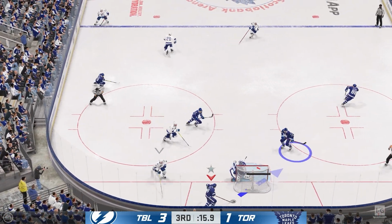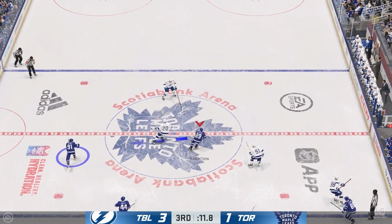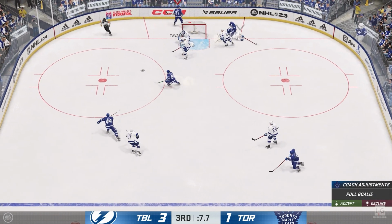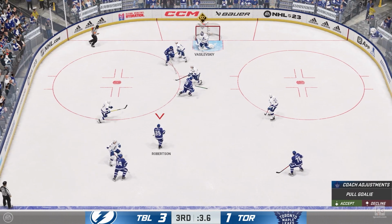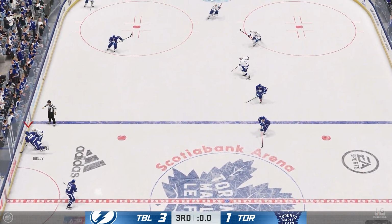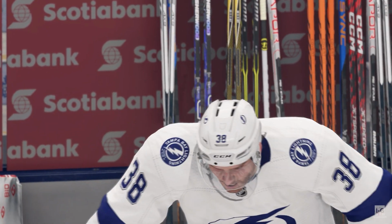Toronto's got possession here in their own end. And now it's over to Nylander. From the right wing, he moves into the middle. Stays with it. Off the deflection. Comes up with a big pad save to deny. Oh, turns it aside once again. And there's the final horn, bringing this one officially to an end.